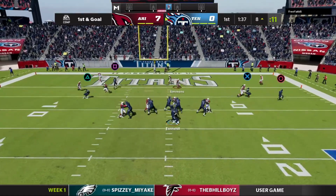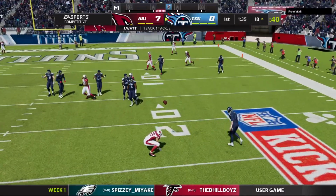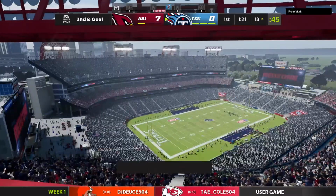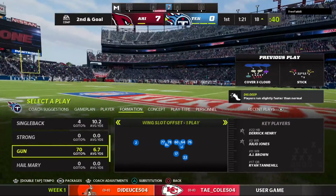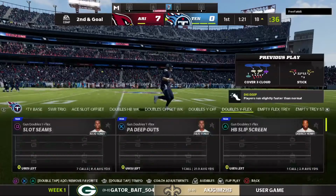Here's Tannehill. Flushed out right, and he can't get rid of it. He's taken down. First down, a bit of a disaster, and now on 2nd and goal, back even further. And now the Cardinals are going to use another timeout. That's their 2nd charge timeout here in this first quarter. They're down to 1 remaining.